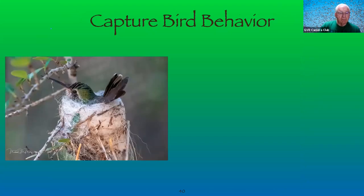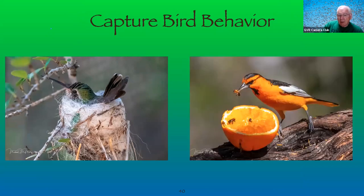Capture bird behavior. For example, nesting. This was shot at the Desert Museum. Not the best image. Part of the bill is cut off. But it's a relatively sharp image. I can do better and I should do better. This one, I kind of like. This was shot up in a place called Ash Canyon, which is outside of where Fort Huachuca is. Sierra Vista, there we go. These brain farts are driving me nuts.